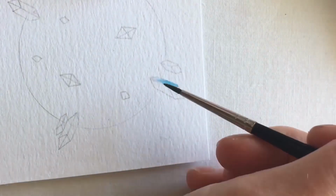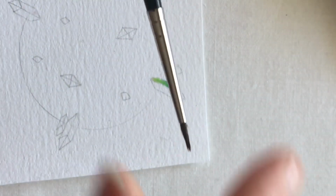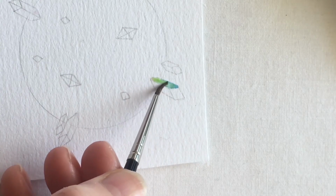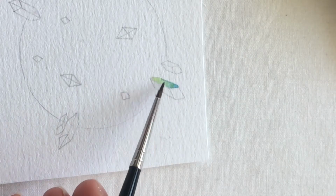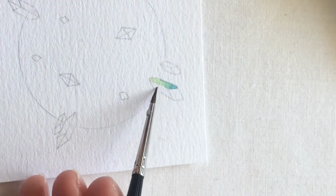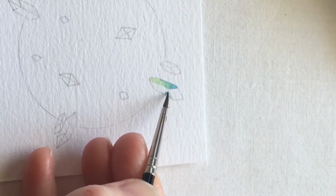Bringing in some green now. Oh, but that's a bit too much. So if I want to take away some of that paint, I just dry off my brush and check it out. It's like a sponge. You can just soak up some of that paint, which is what I want to do, because when you're painting crystals, you want a little bit of that paper to show through, because crystals reflect and refract light. So you want to leave a lot of that white showing through, sort of to look shiny.